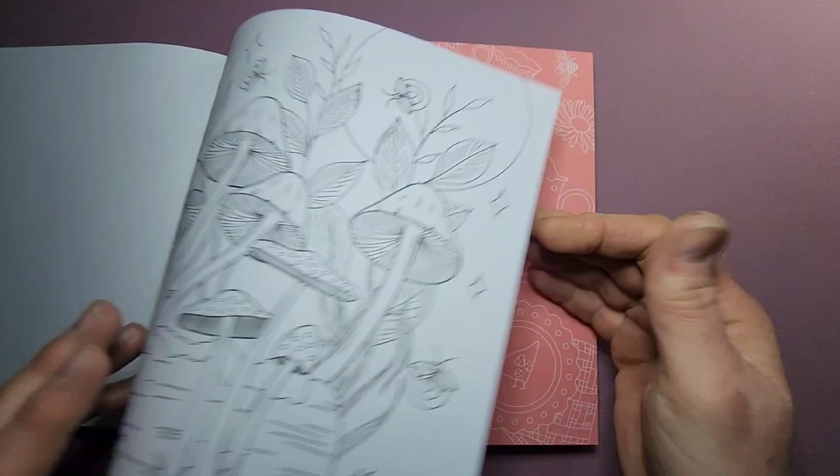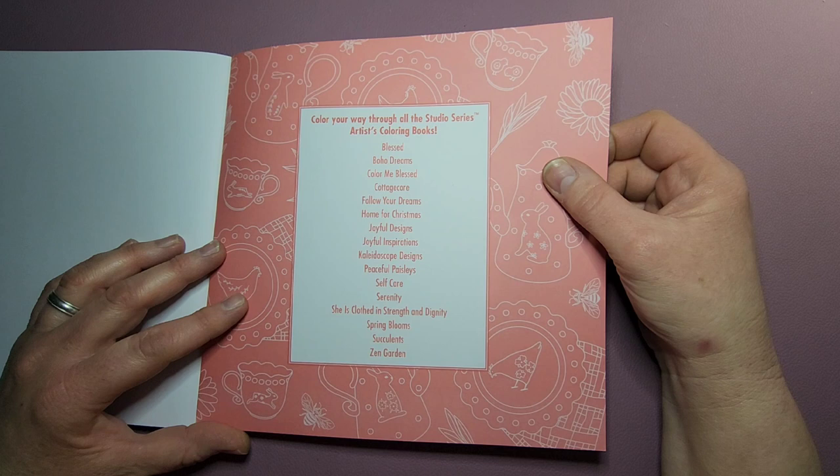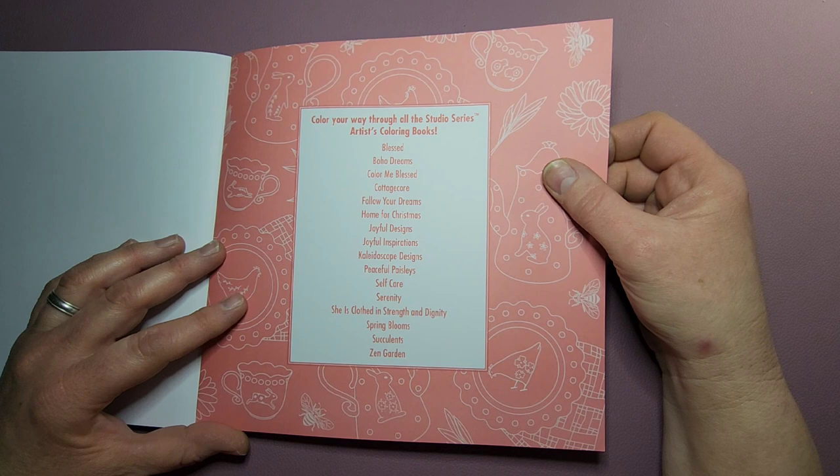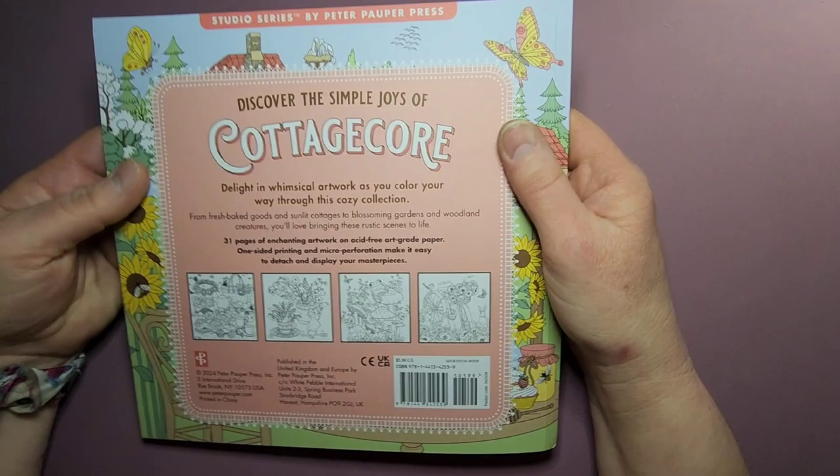And here is the list of what they have. It's Blessed, Boho Dreams, Color Me Blessed, Cottagecore, which is this one, Follow Your Dreams, Home for Christmas, Joyful Designs, Joyful Inspirations, Kaleidoscope Designs, Peaceful Paisleys, Self-Care, Serenity, She is Clothed in Strength and Dignity, Spring Blooms, Succulents, and Zen Garden. So I'm going to check those out and see how many more I might be interested in. So there's the back. So that's it.